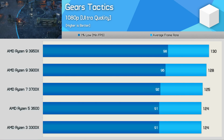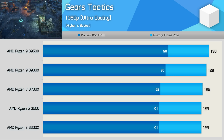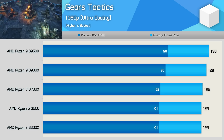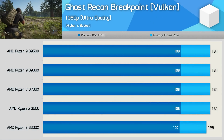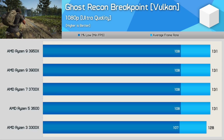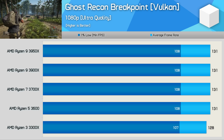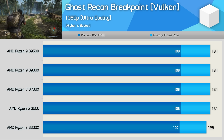Though I do believe the advantages we're seeing here are related to the single core performance, as the 3300X matched the 3600 and the higher end Ryzen 9 parts that clock a little bit higher offered a very small performance advantage. Next up we have Ghost Recon Breakpoint, and this is a good example of a game that's not particularly CPU sensitive, assuming you have at the very least a decent quad core with SMT support, which is exactly what you get with the 3300X.